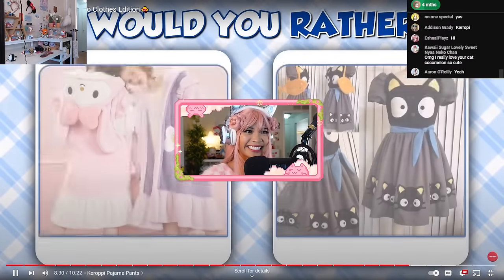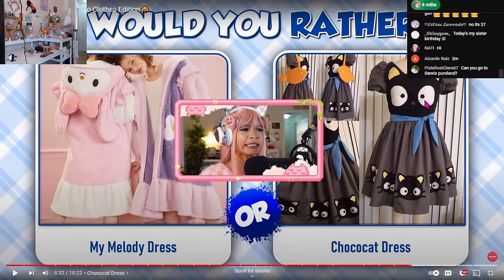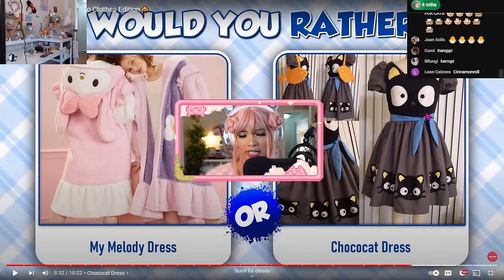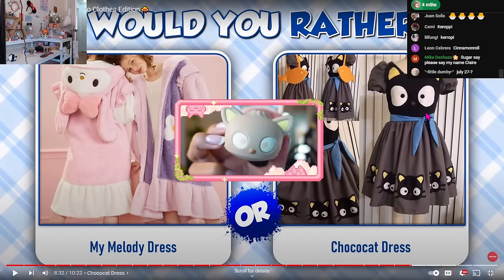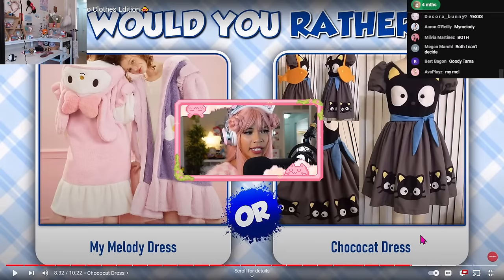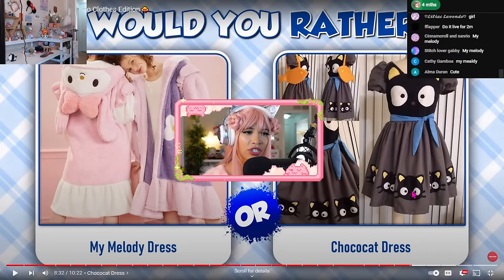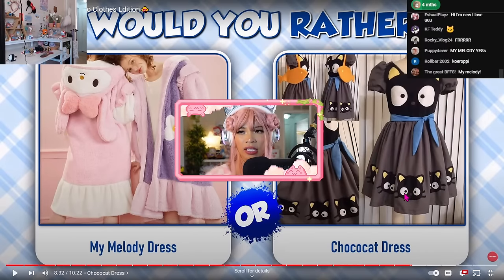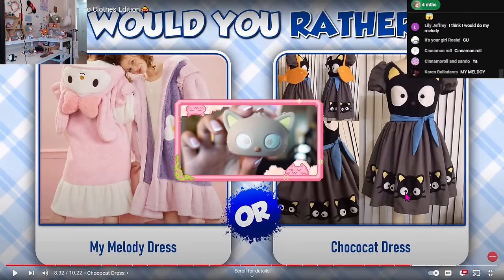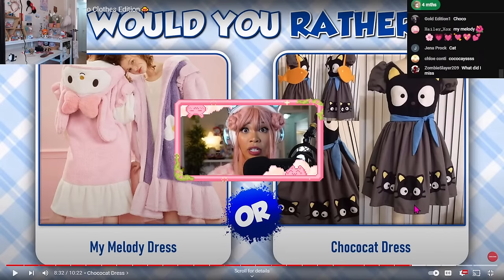Okay, next is... Would you rather wear a My Melody dress? What the heck is that? Okay, Choco Cat. I feel bad for Choco Cat because they always make him look weird. Like, he looks kind of crazy. Why did they make him look kind of crazy? That's why he's not popular. I think it's the placement of the eyes. Like, I can tell this is handmade, and they put the eyes in the wrong spot. For this one, his eyes are a bit bigger, so he doesn't look as crazy.